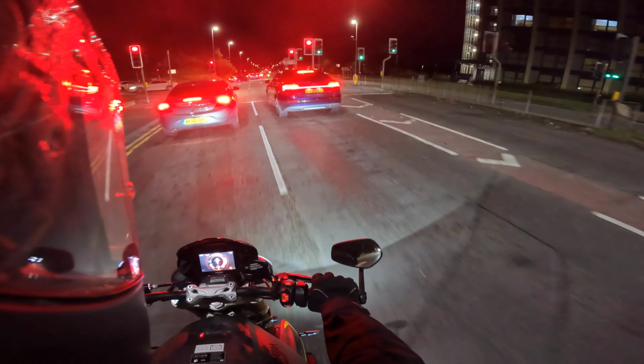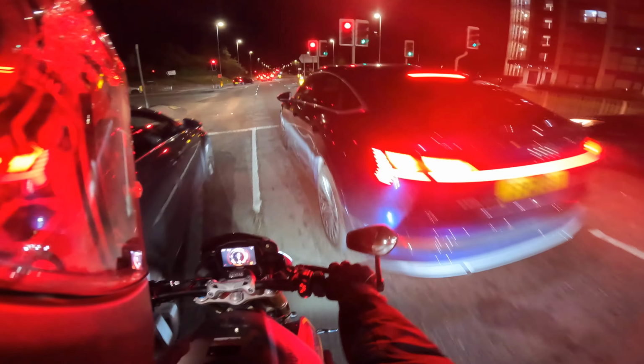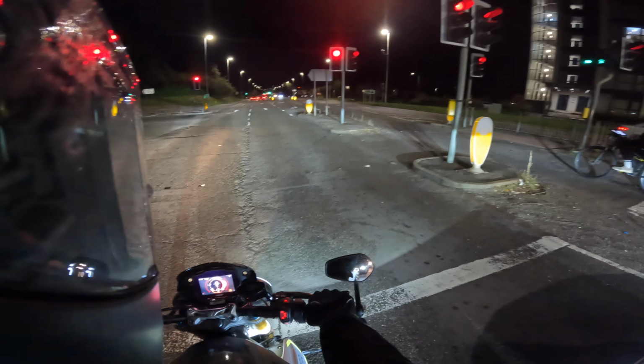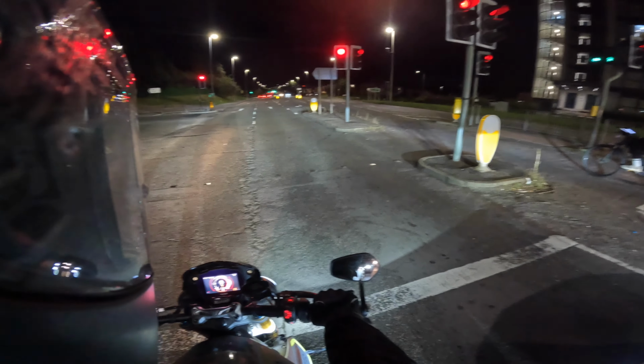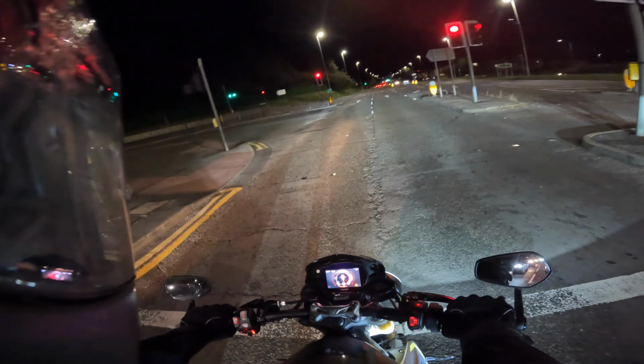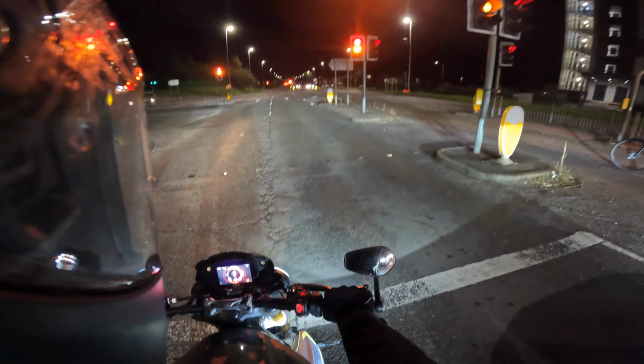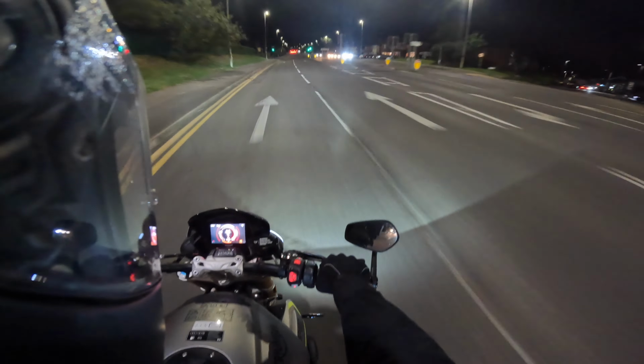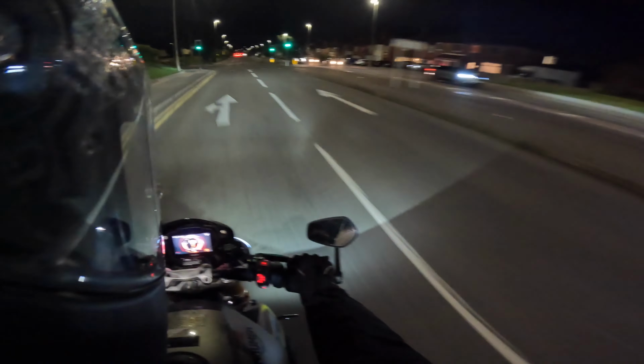Now, filtering is a bit of an issue. If the mirrors are folded in, it's fine though. Moved them out, I would not have been able to do that. I mean, you're always going to win the traffic light Grand Prix, aren't you?